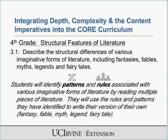So if you were to come into my classroom, you might observe a lesson where the students are asked to identify the patterns and the rules associated with various imaginative forms of literature. They're going to read multiple pieces of literature. They will use the rules and the patterns they have identified to write their own version of a fable, a fantasy, a myth, a fairy tale, a legend.